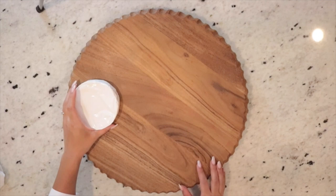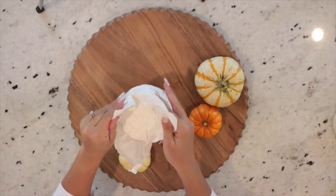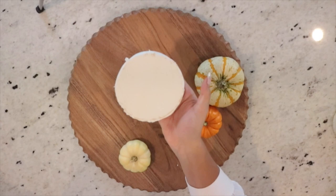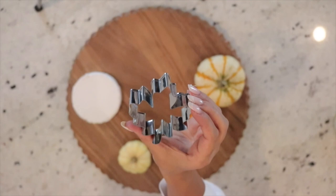And I'm going to grab my brie and my pumpkins and kind of just situate them so I can figure out where I want them. And next I'm going to start unwrapping my brie, because I'm going to start off by cutting out a nice pretty leaf into my brie. Now, of course, you can use a pumpkin cookie cutter or any type of cookie cutter you want. Now for this, I'm making it fall themed and I already have some pumpkins on the board. So I felt like a nice maple leaf would look perfect.